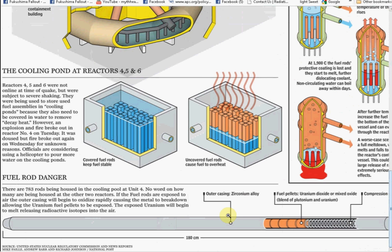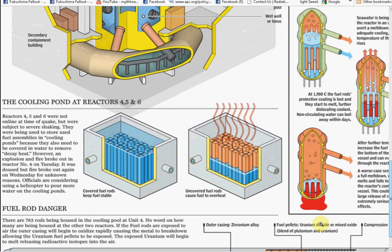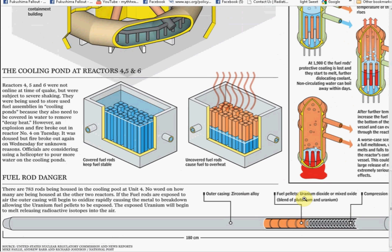Okay, because I was looking at some temperatures in here, and where did I find that? It was on this thing. Anyway, here's one thing while I look for that. Fuel pellets of uranium dioxide or mixed oxide blend of plutonium and uranium. Wonderful. Okay. I happen to know that plutonium and uranium, one of the two causes bone cancer. And people are thinking, oh, de minimis, it's small quantities.